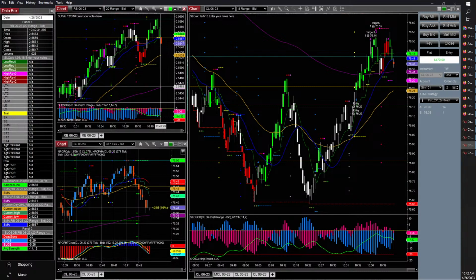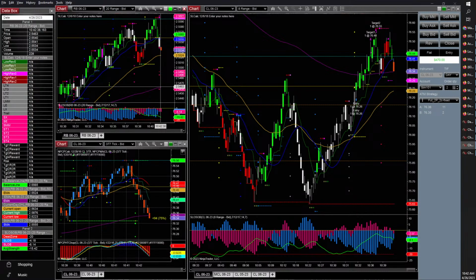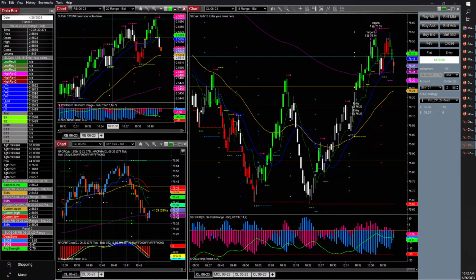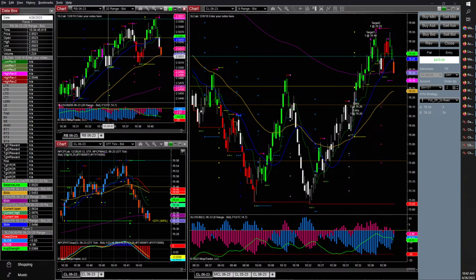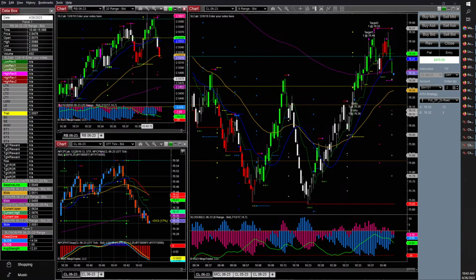And unleaded getting to a POQ, pretty much a break-even session on the crude inventory session, especially for target 2 traders. Target 1 traders got a small target 1 win on this trade. 28 ticks. Questions or comments?